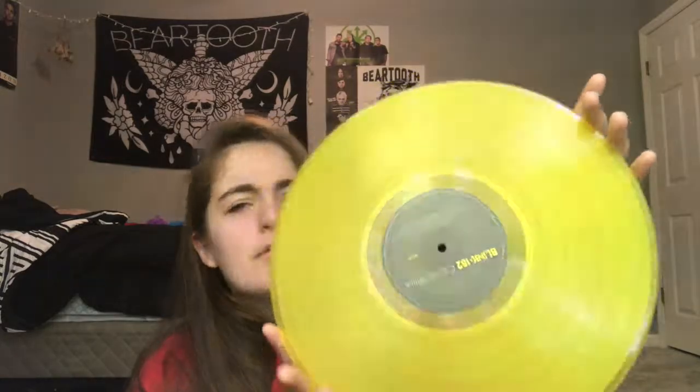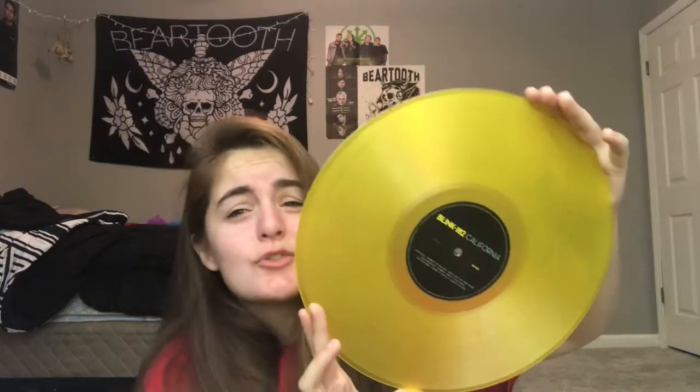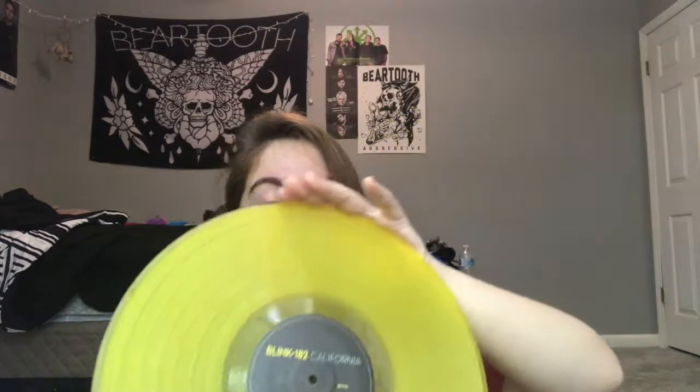I probably would have picked the pink. I think they had a blue variant too, but honestly, you really don't see yellow too much. I mean, you do, but not too much. So I do like the yellow. I'm very happy with it.